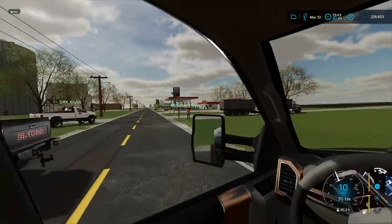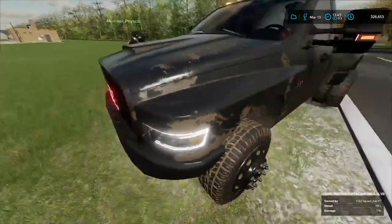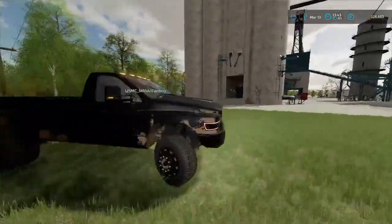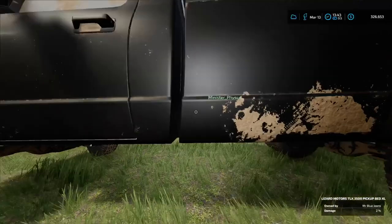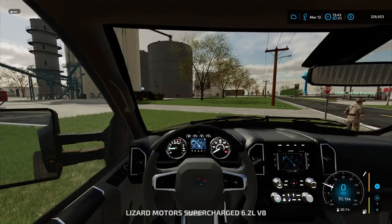That didn't happen. Okay. Oh, that one was close. Here, brush that one off. Okie dokie. Your frame is a little bit bent. Look at your bed. It's a little bit bent there. It's not bent. I didn't even touch it. There's just a big gap. Just a little bit.